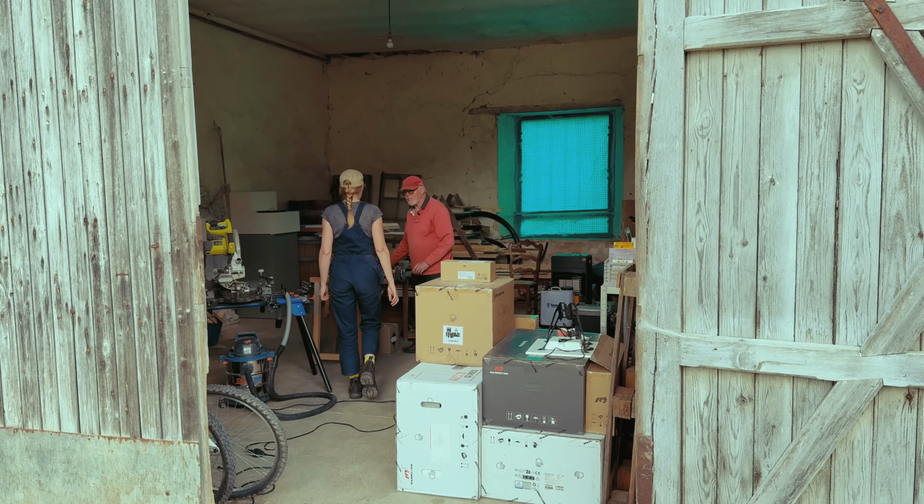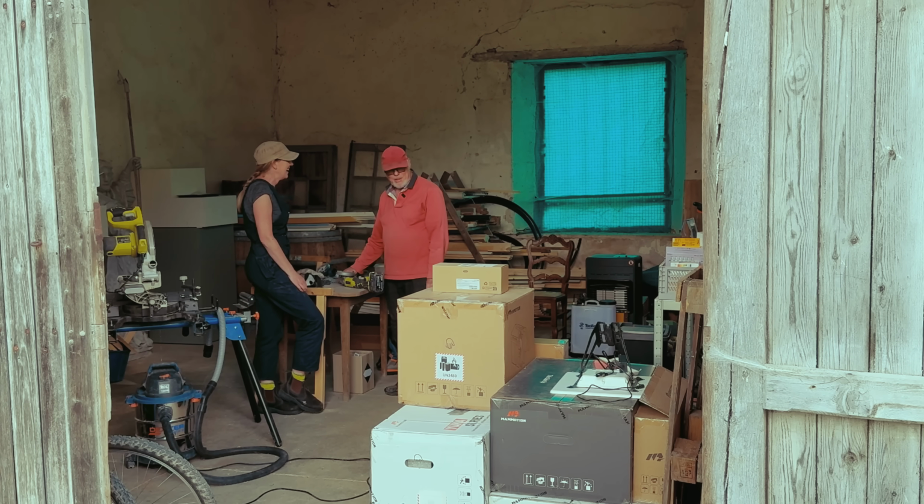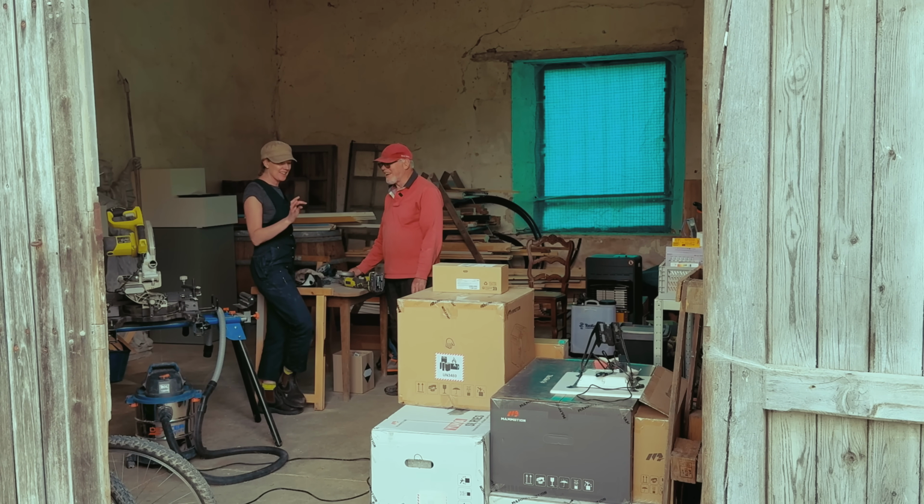Dad, I have a reward for you for all the wallpaper hanging that you've been doing. Don't tell me I'm finally going to get to play with one of the robots, am I? You are. And in fact, it's not only a mowing robot, this one sweeps as well.